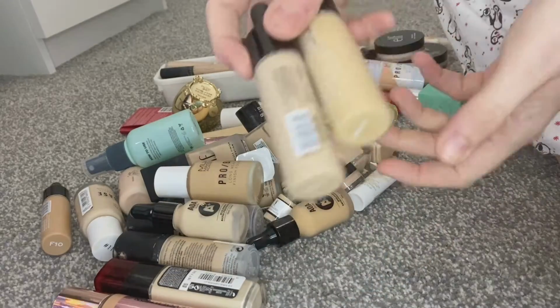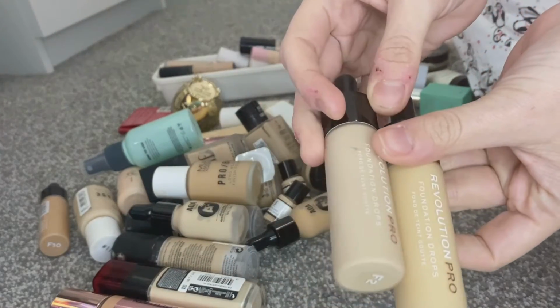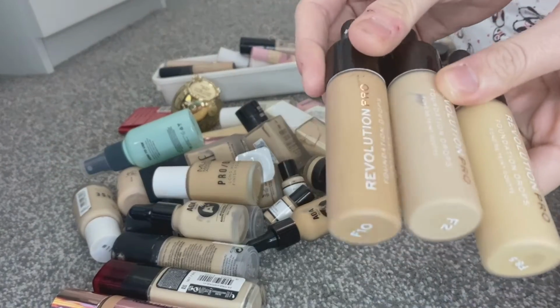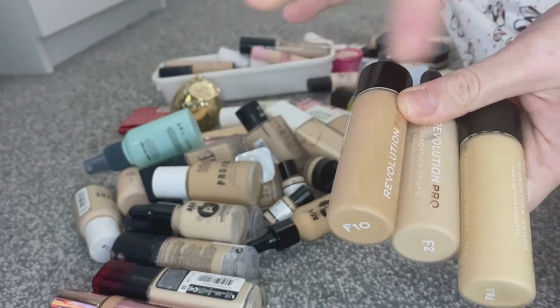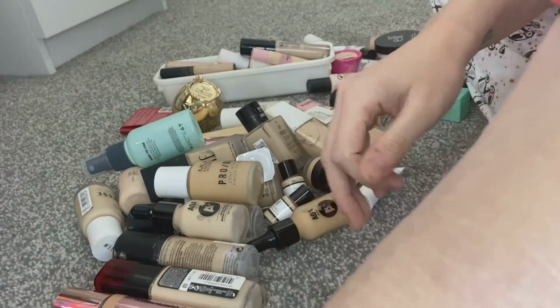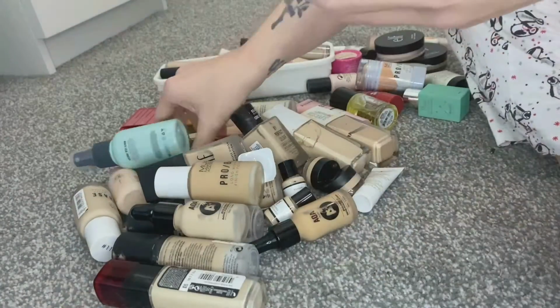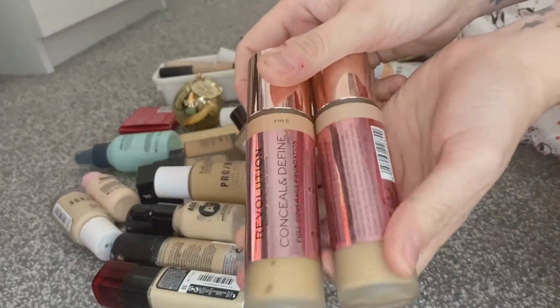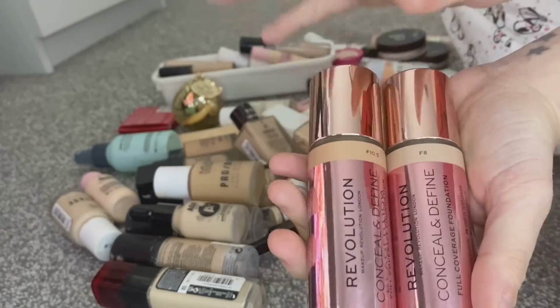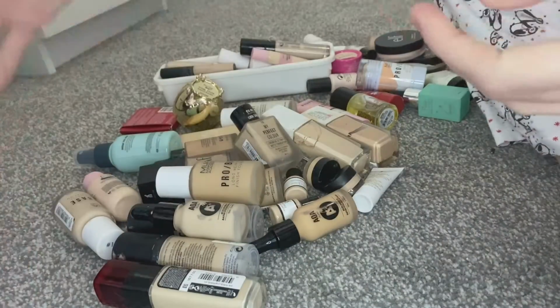So starting with foundations, these two Revolution ones, these are fairly new. Actually I've got three. I did just replace these recently, so they're staying. I love that foundation. Other Revolution ones that are definitely staying are these Revolution Conceal and Define. I actually do really like this foundation as well.